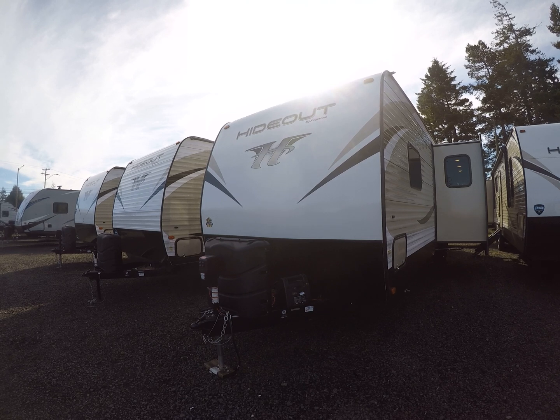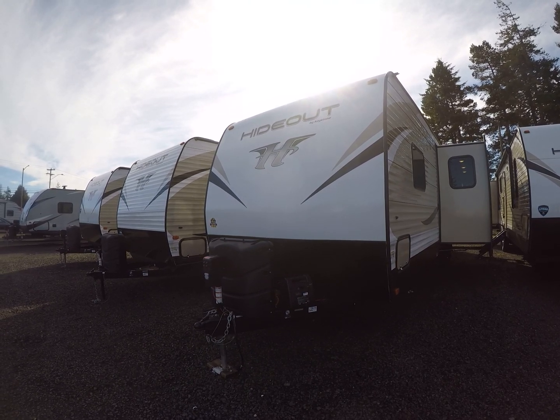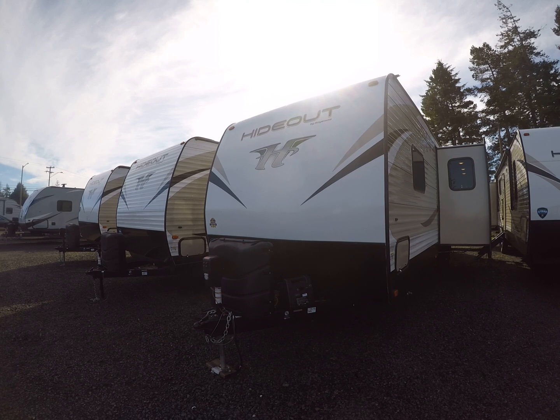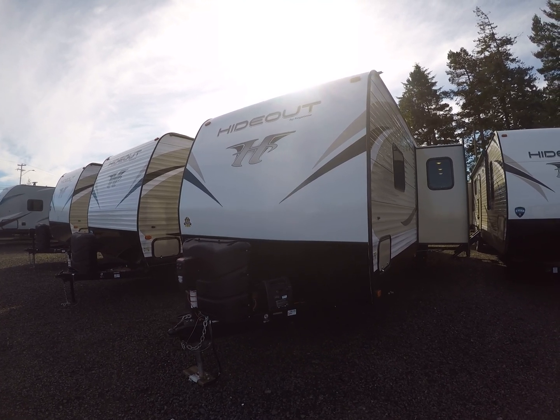This is a model 29 DFS. It's a bunkhouse travel trailer with slide out. Very unique floor plan. In fact, this one took the best of show in the 2018 Indiana show. So we'll go inside and check out some of those features. But now on the outside, let's check it out.